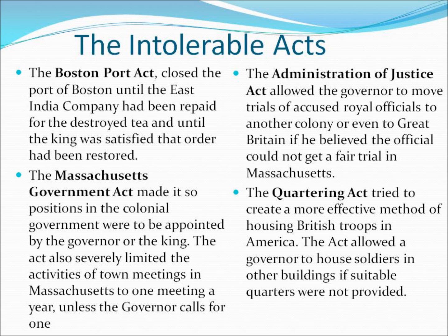The Administration of Justice Act, which meant that the governor could move trials of accused royal officials to another colony or even Great Britain in order to avoid the colonists holding the trial, and the Quartering Act. This Quartering Act made public buildings, libraries, town hall, etc., accessible to barracks the soldiers.